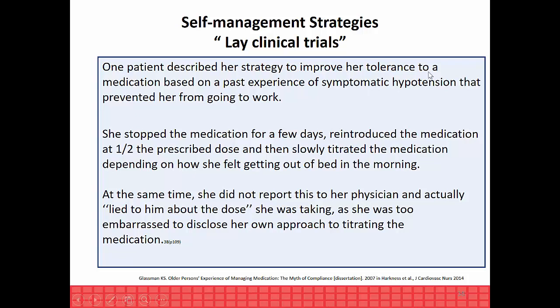So this was a problem. So she stopped the medication for a couple of days, and then she started it again, but at half the dose. And then as she started to feel better, she was increasing it. But if she felt really lightheaded when she got out of bed, she would just take half a dose. So she was taking something, just in a dose that allowed her to go to work.